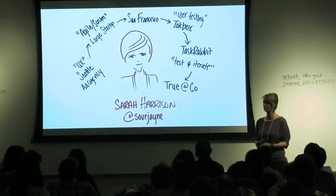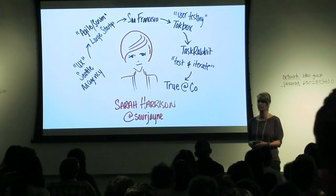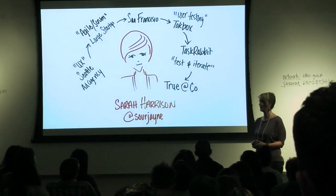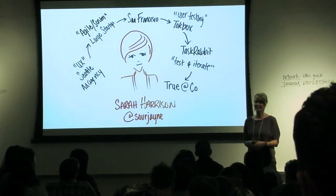From there, I moved to San Francisco. I spent a year at TalkBox, where I learned a lot about user testing. And then I went to TaskRabbit for a couple years, where I learned a whole lot about the test and iterate cycle and moving really fast and quickly. And so then I ended up at True&Co about a month ago.